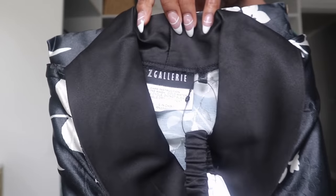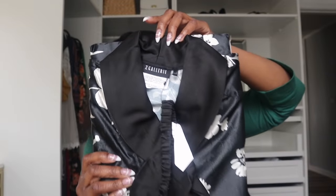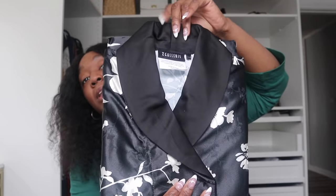It says Z Gallerie. I'm telling you, I have never seen anybody with a Z Gallerie robe. This is the first for me. That's why I'm like, yeah, let me purchase this, because me personally, I haven't seen it. But I want you guys to comment and let me know. Do you guys have a Z Gallerie robe? Or do you know somebody who actually purchased one? And did you actually know that Z Gallerie sells clothes? Like, girl. The collar is just really nice and wide, so I love that so far.